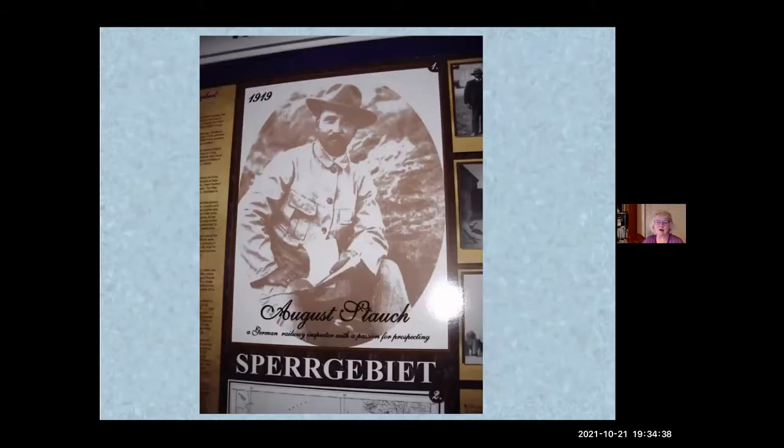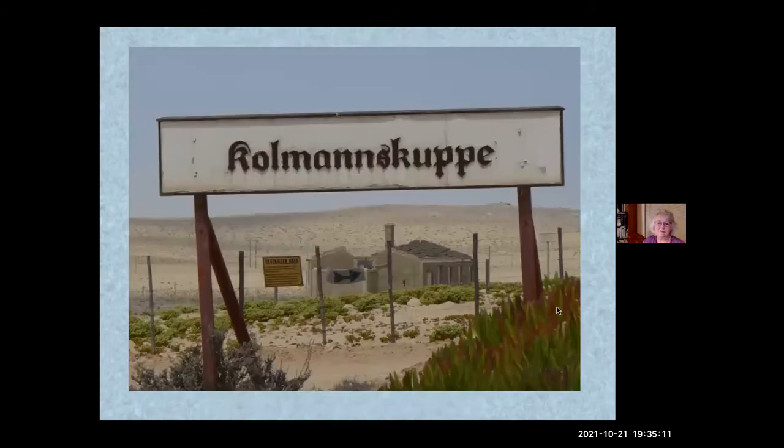But the story started around the turn of the century when the Germans built the railway in Namibia. August Stauch was a hobby collector of minerals, and he always tried to look for stuff, and he was the one who stumbled upon the first diamond in the Forbidden Zone, which is called the Sperrgebiet in German. He was a railroad engineer, and he had a passion for prospecting.